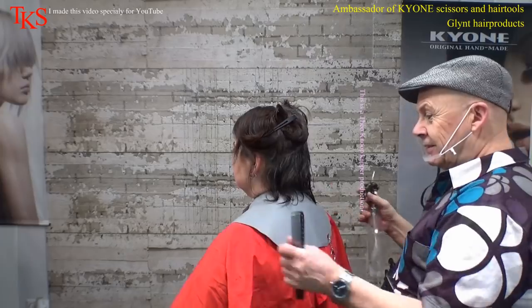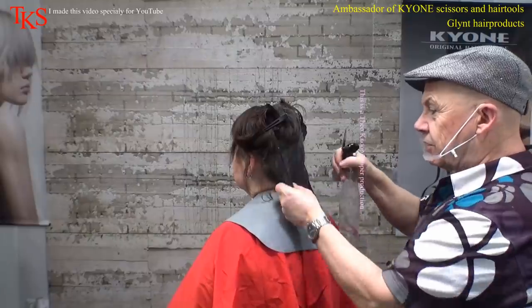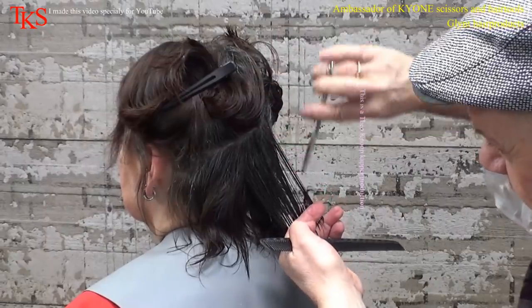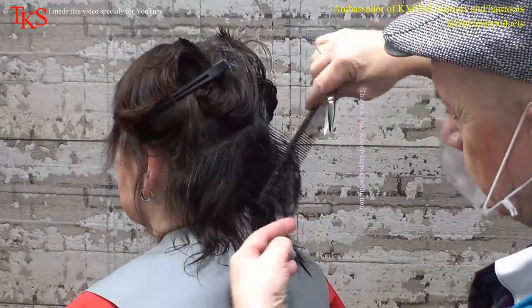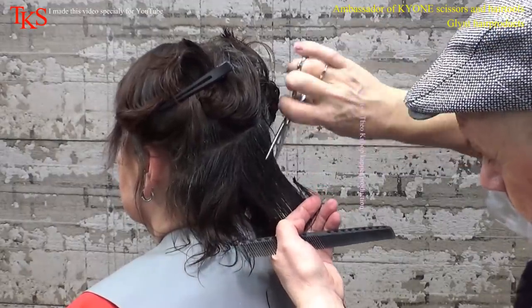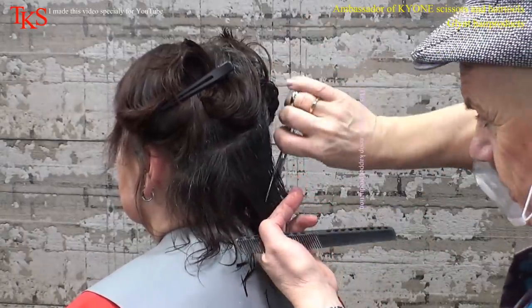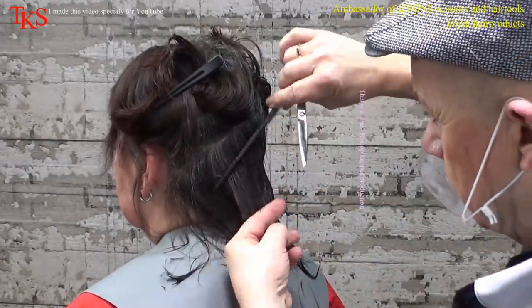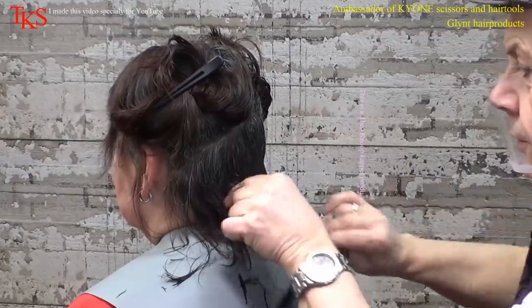Come, turn so you can see what I do. I told you we'll keep the sides longer. Starting on the skull bone, I go in with my slice techniques and work in the line of the skull. Take all the hairs to the center line. So pull the hairs to the center line.